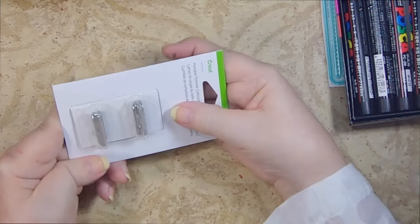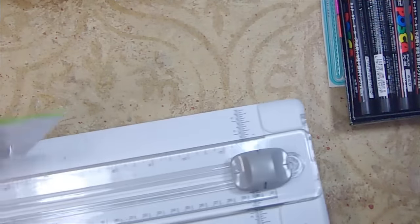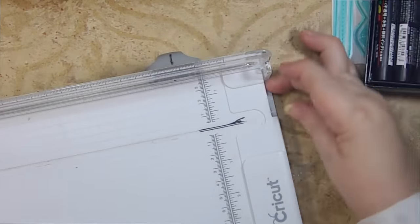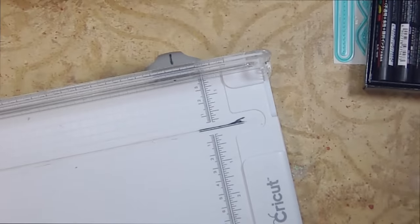And I bought 2 more Cricut blades for my paper trimmer. For those of you who don't know, my white paper trimmer that I love like anything is a Cricut trimmer. And I figured while I'm doing this haul, I would show you very quickly how to change the blade, because if you are new to a tool and you don't know how to do something like changing the blade, you would probably want to know. And so I am going to give you the scoop on how to do that.